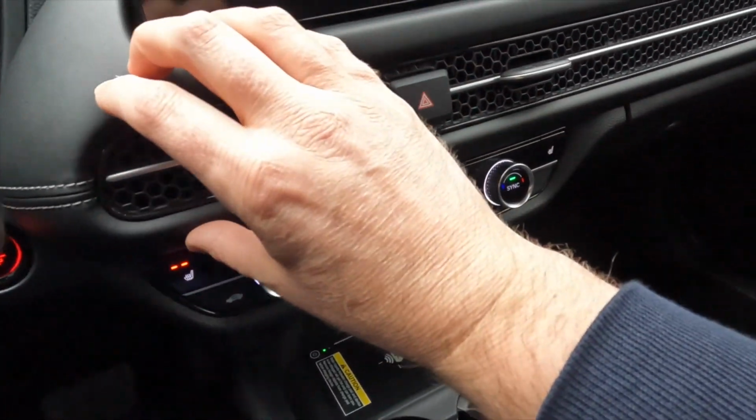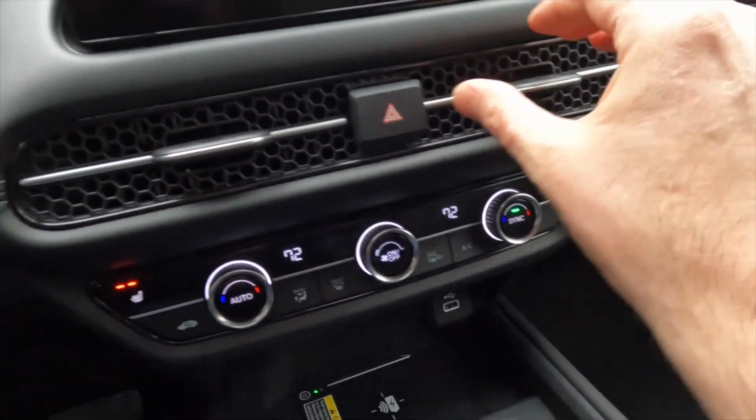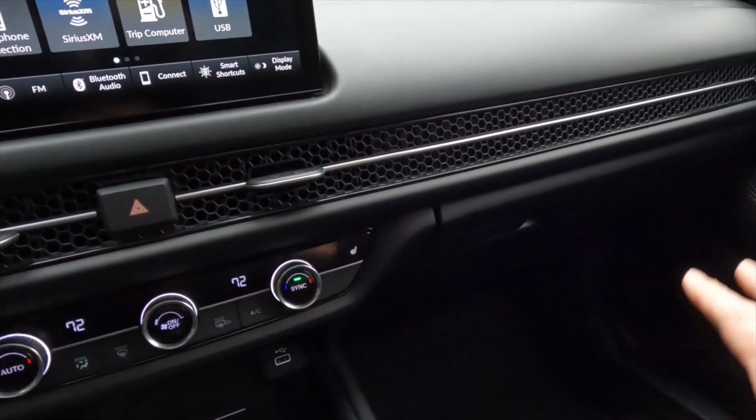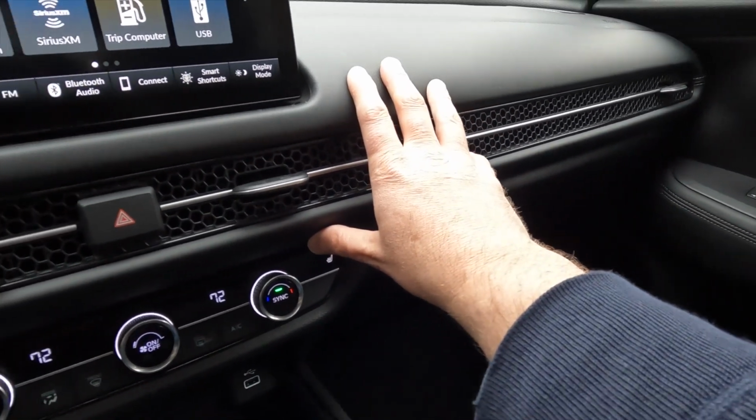And you might have noticed this grid pattern right here just beneath the center console. That does have the vents for the HVAC system incorporated into that. This is extremely similar to the new Honda Civic, the 11th generation Honda Civic. And I think it's a cool look, adds a touch of class to this interior.